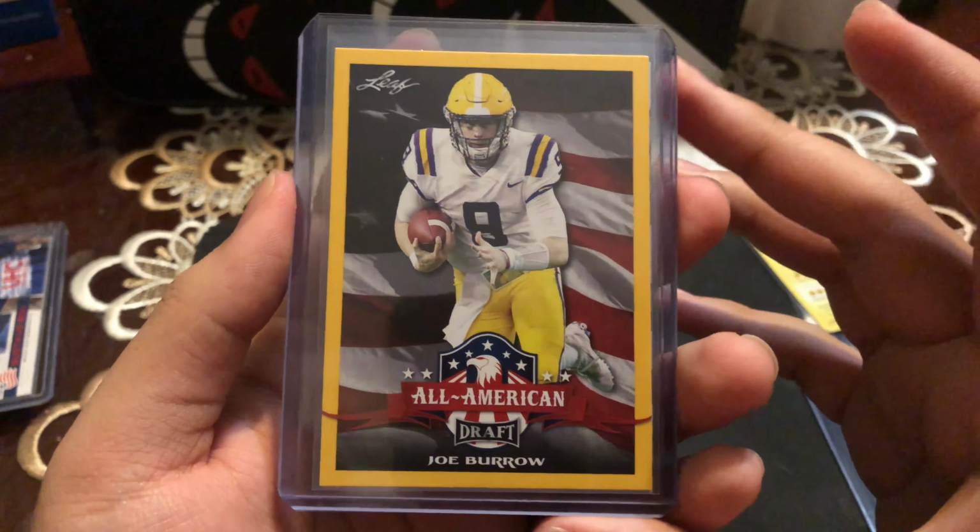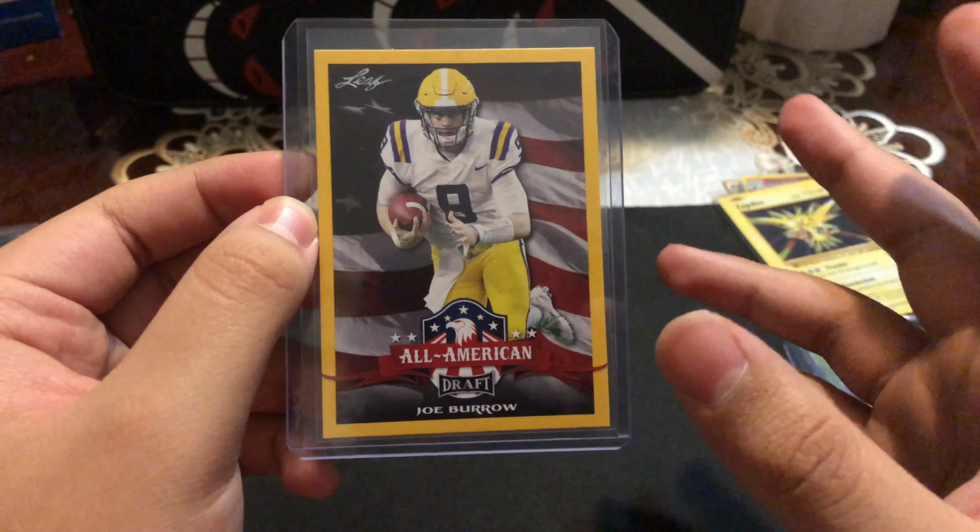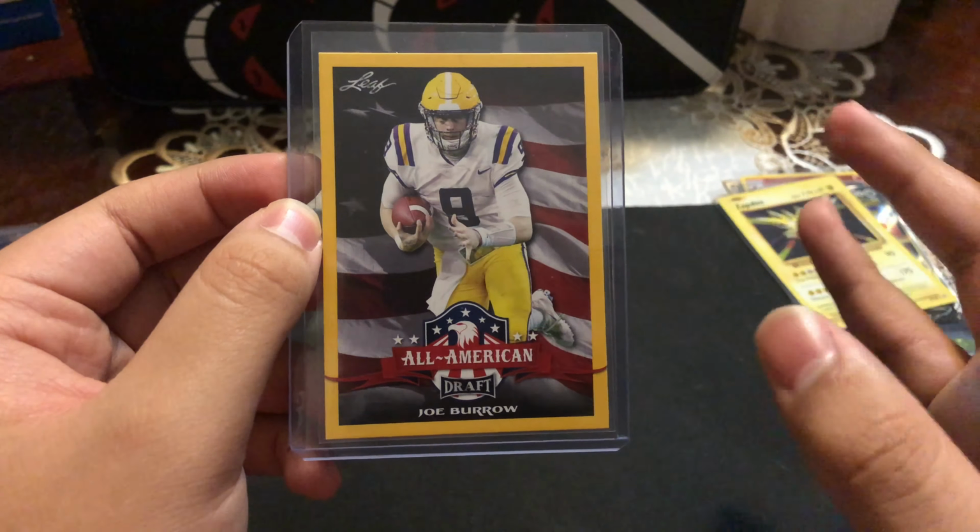This is the first time I've ever had a Leaf product too, which is these football cards I opened. I got a free pack. It was a Leaf Contenders, something like that, for college players. As you guys know, I'm not too sure about football or baseball.